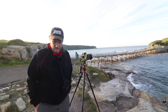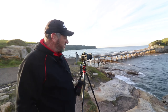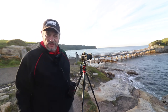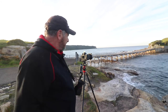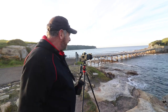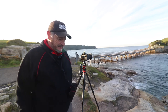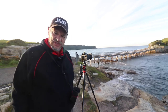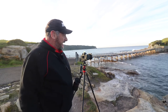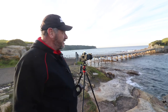Okay, I've switched over to a six-stop neutral density filter just to smooth that water out. Got to be very careful here that I don't blow out the sky. So I've taken multiple exposures. I've also, here this morning, focus stacked, stitching, in other words, stitched the images together in Lightroom and Photoshop. Done a couple of panorama images here as well.